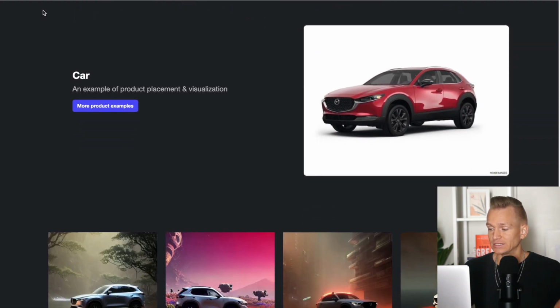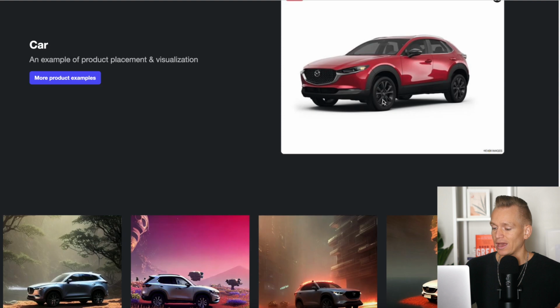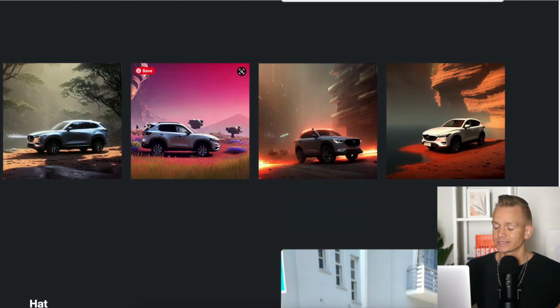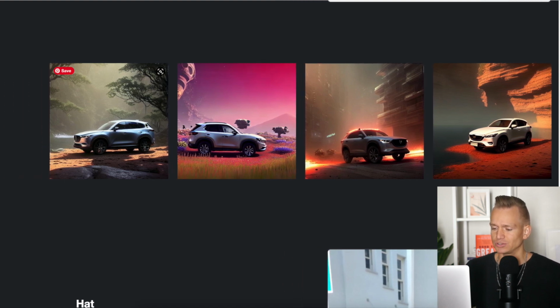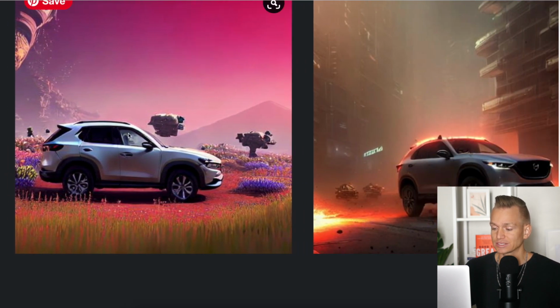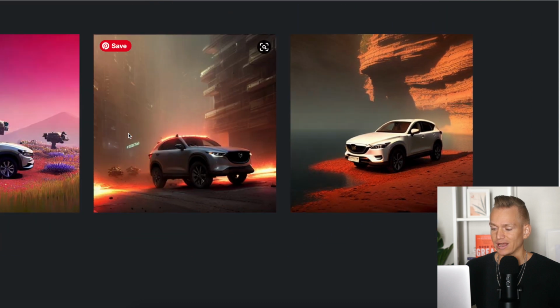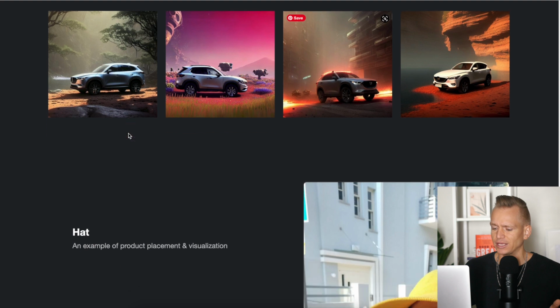So what it does is basically, as you can see here, for example, you have some sort of product image, or it can be a person as well. You can do this for fun also. But here, as you can see, we have this car image. And what it does is it generates backgrounds using AI, and then it adds that image into those backgrounds. So as you can see here, it actually made it look really cool. So this is great if you want to advertise. You could actually even use this on social media, and I'm sure it would get a lot of engagement.